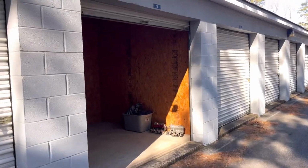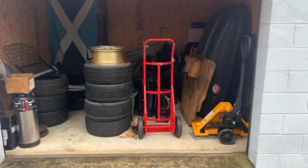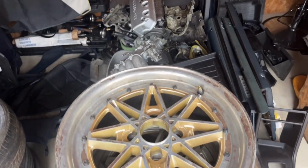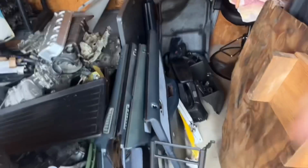We're moving out of the old joint into the new joint. And there we have it. We're moved in. We got a set of these. Got some extra tires over here. We got some car parts and stuff over there. This is all Blue section.